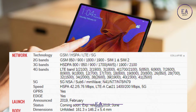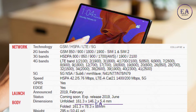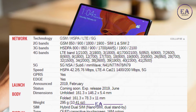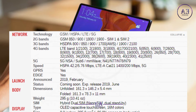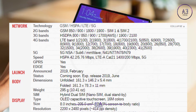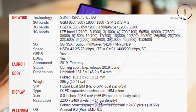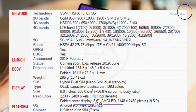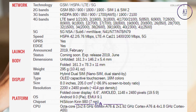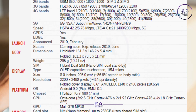Network technology. GSM/HSPA/LTE, 5G. 2G bands: GSM 850, 900, 1800, 1900, SIM 1 and SIM 2. 3G bands: 800, 850, 900, 1700 AWS, 1900, 2100. 4G bands: LTE band 1 2100, 2 1900, 3 1800, 4 1700/2100, 5 850, 6 900, 7 2600, 8 900, 9 1800, 12 700, 17 700, 18 800, 19 800, 20 800, 26 850, 28 700, 32 1500, 34 2000, 38 2600, 39 1900, 40 2300, 41 2500.